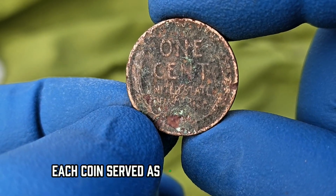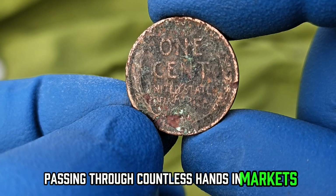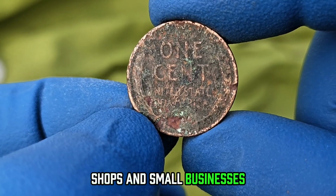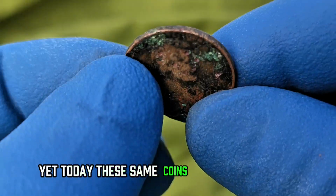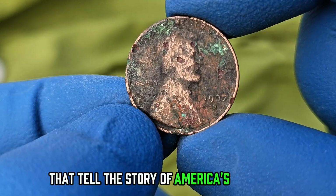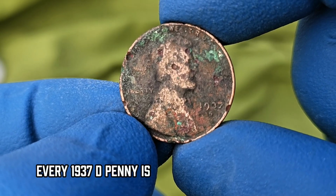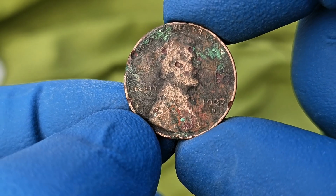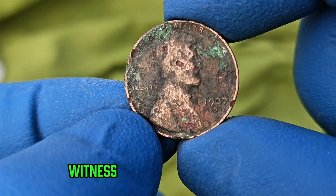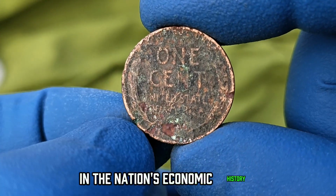Each coin served as an everyday tool for commerce, passing through countless hands in markets, shops, and small businesses. Yet today, these same coins have transformed into historical objects that tell the story of America's resilience. Every 1937 D penny is therefore more than just currency. It represents a small copper witness to an era of recovery and determination in the nation's economic history.